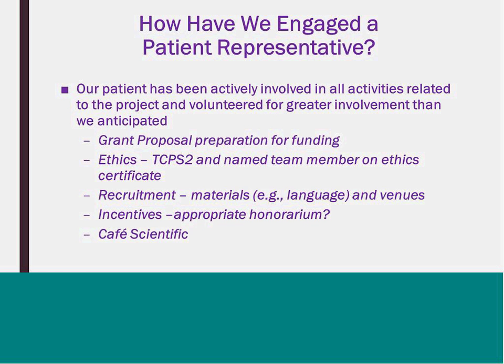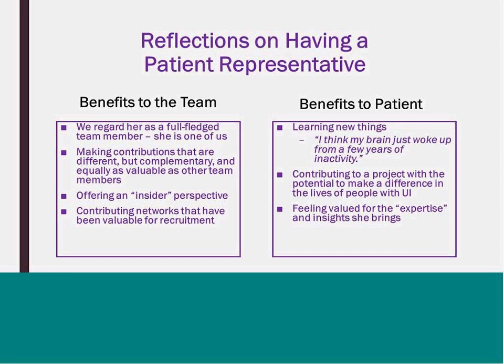I'll end with some reflections on having a patient rep on the team. There have been benefits to the team and benefits to her, I think. We certainly regard her as a full-fledged team member. She really is one of us, and she makes contributions that are different but complementary and equally as valuable as other team members. And I wanted to pick up on something that Paul mentioned, that she has not been intimidated by the whole research process.